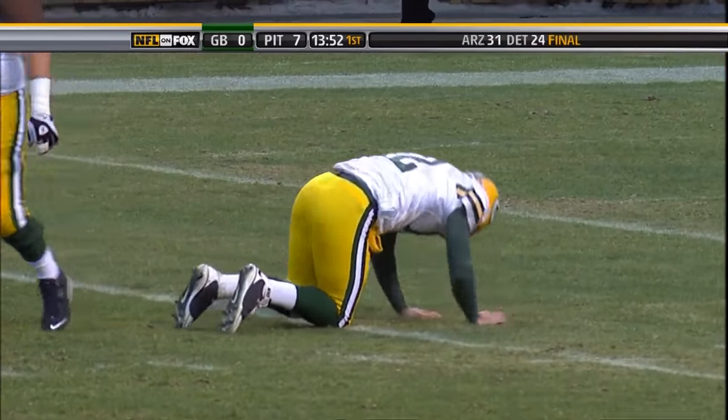And Aaron Rodgers with great protection. They brought JerMichael Finley in to help solidify that in the middle. Pittsburgh brought the blitz. And that group up front did a good job giving Rodgers time to make the throw. The offense stays out on the field to go for two. They can still only make it a 6-point game.